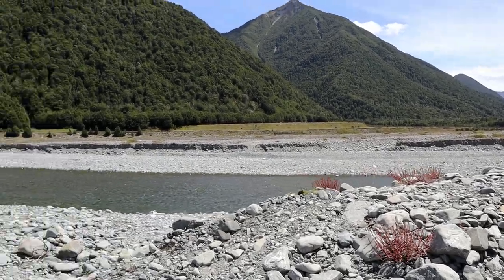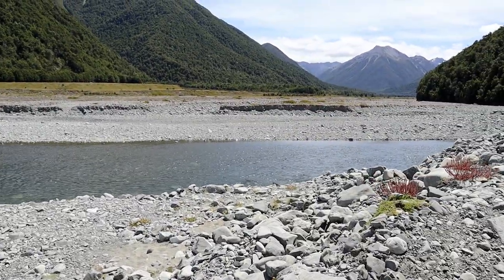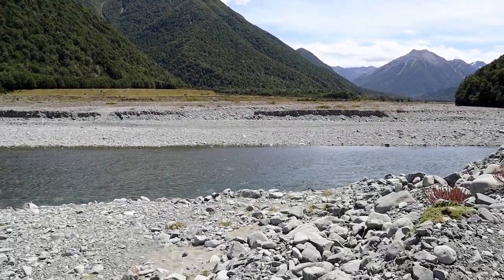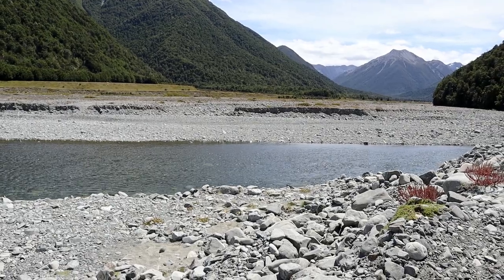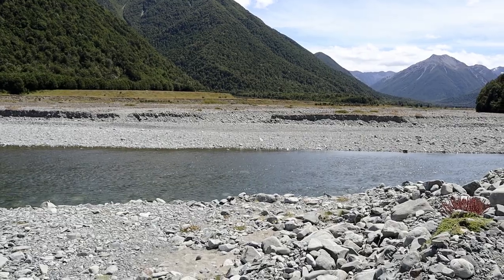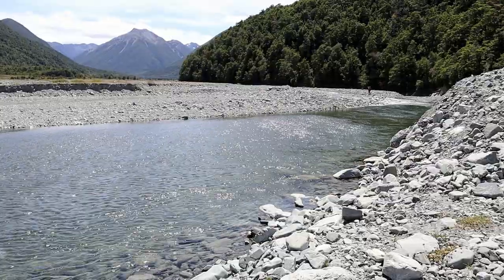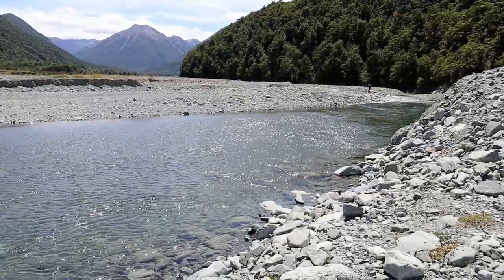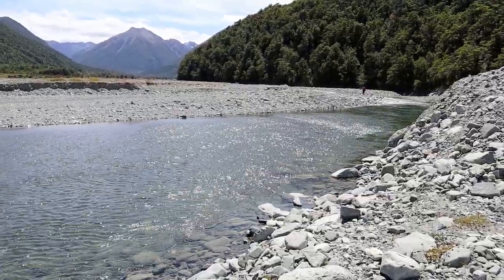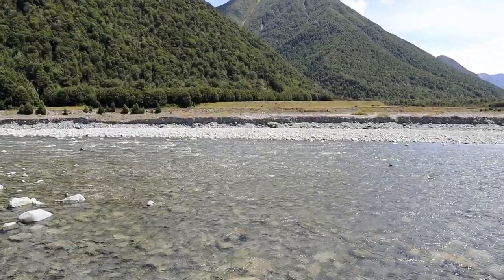Here's the Hawdon River. It can sometimes be quite hard to cross, but it's not looking too bad today. Shouldn't be that hard to get across. So we're just going to those banks on the other side over there. There's a dude crossing over just up the river there from me. There's my river crossing point.